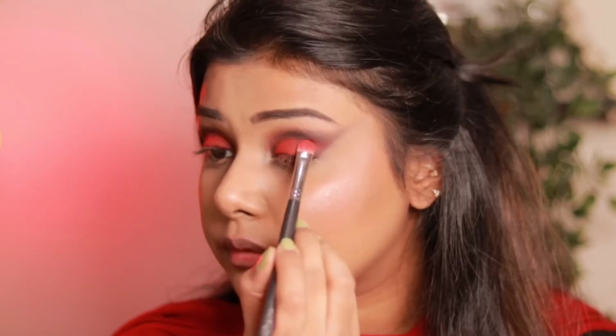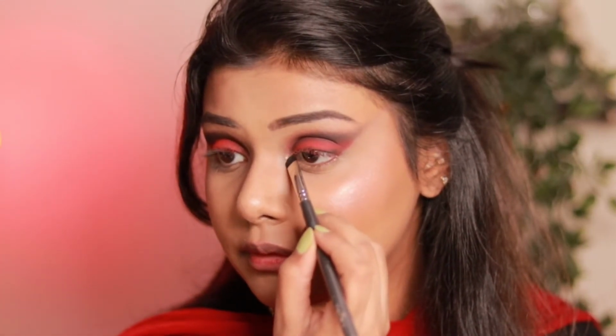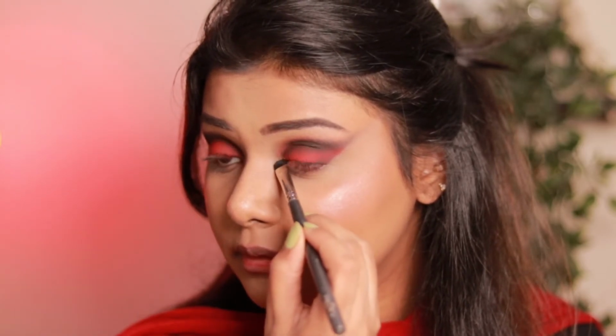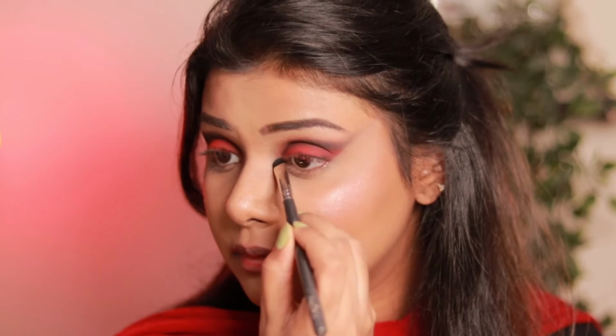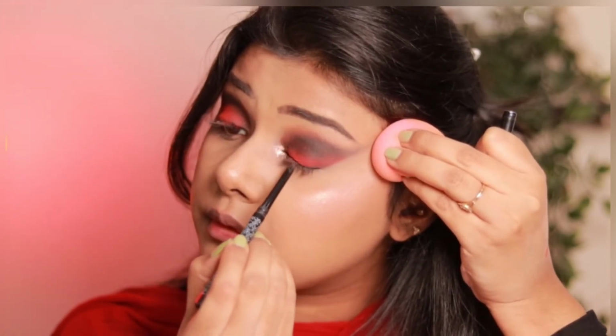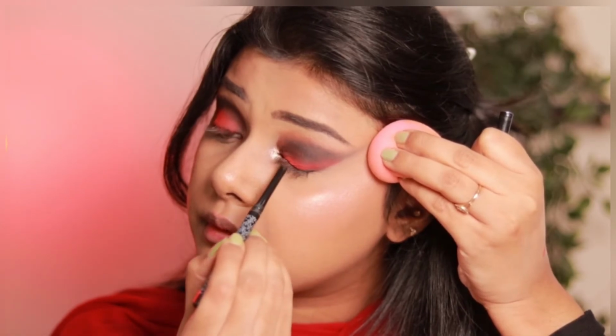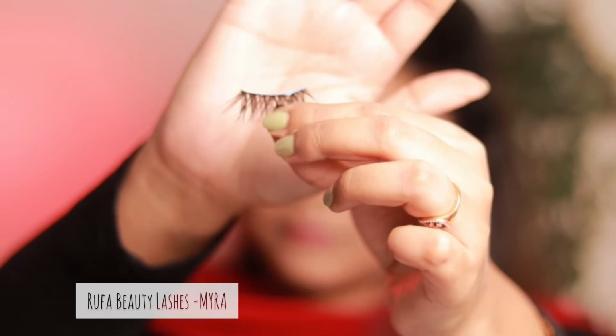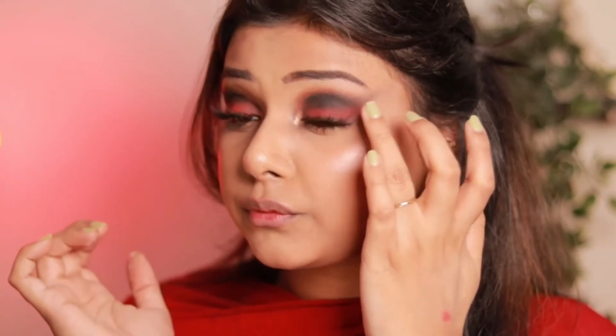Here I'm going to intensify the red shade all over my eyelid so that it looks nice and vibrant. And towards the inner corner, I'm applying a metallic shade. It's a champagne toned metallic shade. It's the highlighter that I have used. It's the Swiss Beauty Fusion highlighter. And then tight lining my waterline, curling my lashes, and will be applying falsies. So I want this look to be nice and dramatic, so I've used the Myra style falsies from Rufa Beauty.